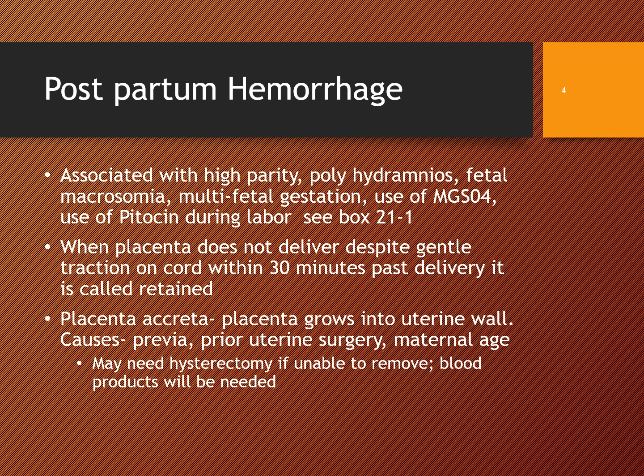If the placenta doesn't deliver within 30 minutes with gentle traction, then they call it retained placenta, and retained placenta can definitely cause a postpartum hemorrhage. Placenta accreta, remember that's when the placenta goes through the uterine wall. It makes sense that that could increase your risk for postpartum hemorrhage because as the placenta is trying to come off the uterus, it's grown into the uterus, so that could cause a problem. The gold standard for placenta accreta is actually to have a hysterectomy. However, if this mom is young and wants to maintain her fertility, then the physician will try to remove the placenta and keep the uterus intact.